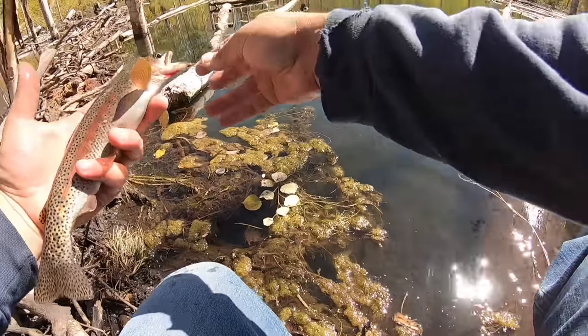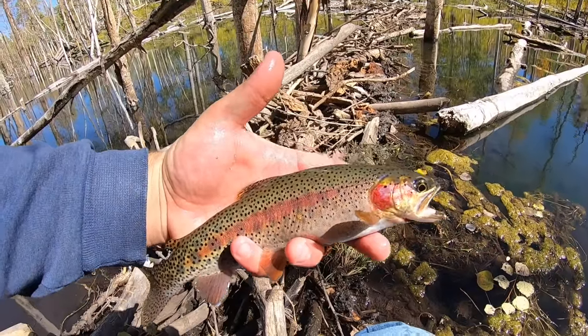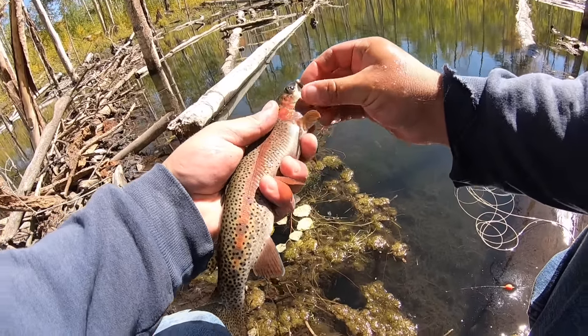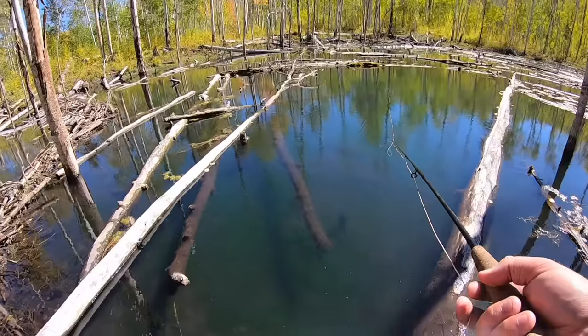There we go, another pretty fish. Again, looks like a hybrid with that pink stripe. But it's a cutthroat. Cool. All right. Oop. And there he goes, just shot off.